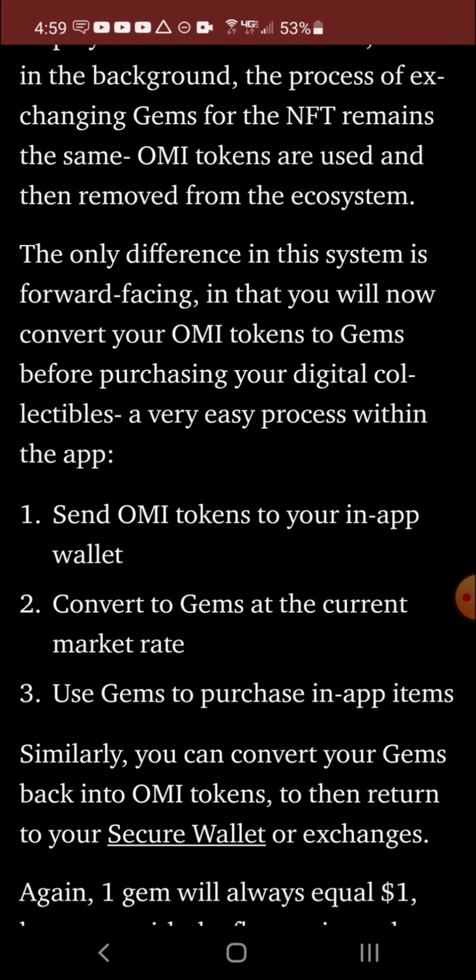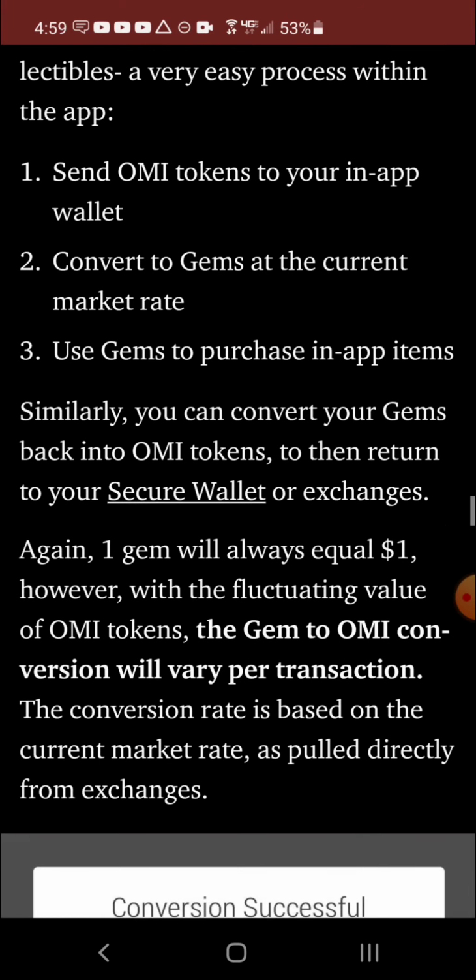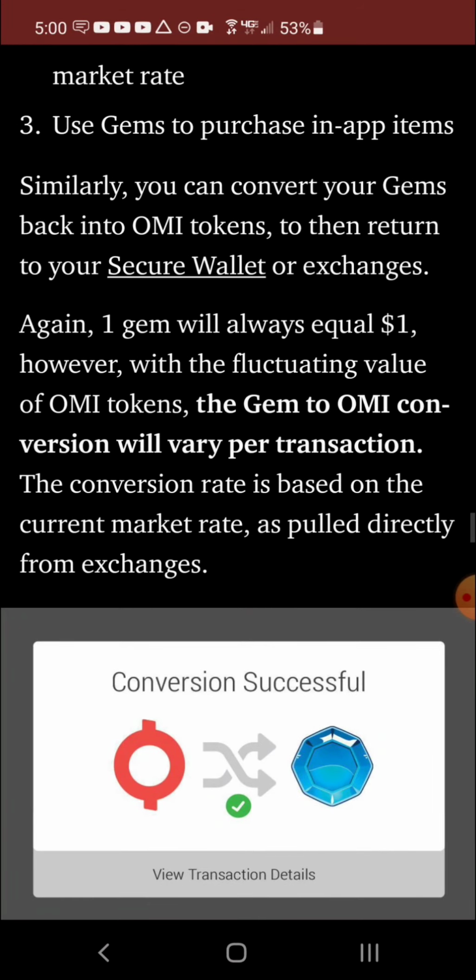1. Send Omi tokens to your in-app wallet. 2. Convert to GEMS at the current market rate. 3. Use GEMS to purchase in-app items. Similarly, you can convert your GEMS back into Omi tokens to then return them to your secure wallet or exchanges. Again, 1 gem will always equal $1. However, due to the fluctuating value of the Omi tokens, the gem to Omi conversion will vary per transaction. The conversion rate is based on the current market rate as pulled directly from exchanges.